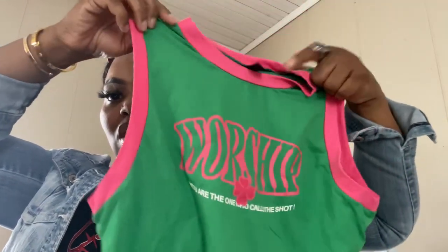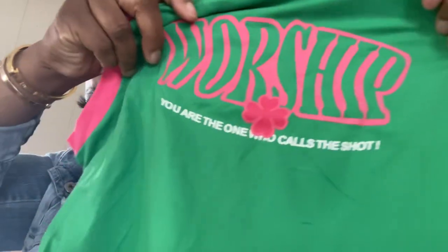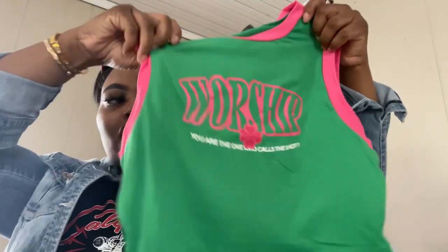I gotta go. So I think I did already show this, but if you missed it, then you get a chance to see it again. And I am showing it again because this one is for me. That first haul, I did order multiples. And it is just this shirt here. Stretchy. It says worship on it. You are the one that calls the shots. Okay, because period. What? So this is how this looks. And it is a crop top, which I am wearing. You guys need to check out that video.